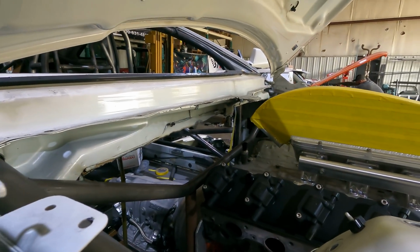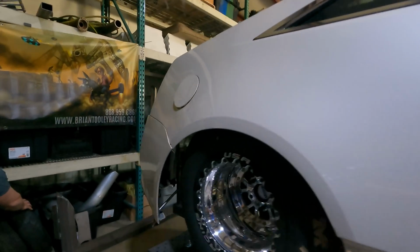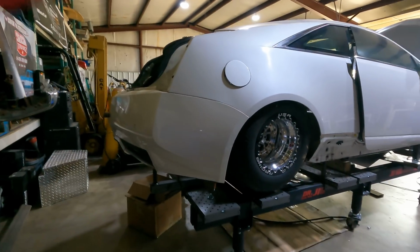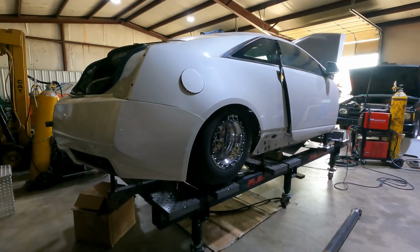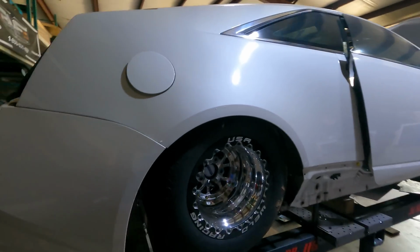You did buy a few blow-off valves. Yeah. The package that we got was 2 blow-off valves and 1 wastegate. Right there, Precision or whatever. Or Tial, that's right.